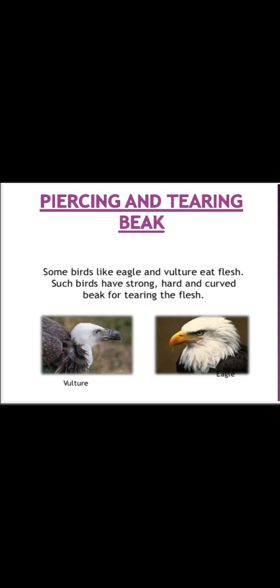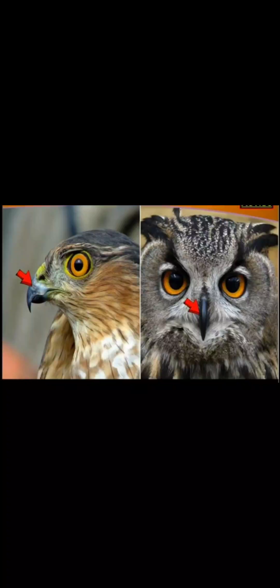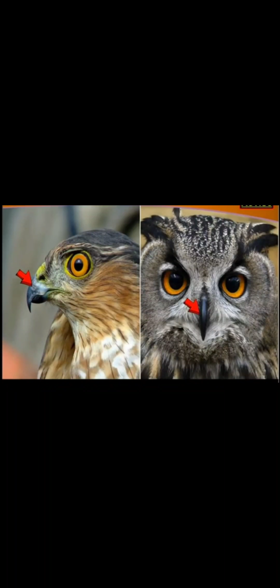The next type of beak is the piercing and tearing beak. A strong and hooked beak is found in eagle and vulture. And such types of beaks are also found in hawk and owls for tearing the flesh of small animals. So they have a very strong and hooked beak for tearing the skin of other animals.